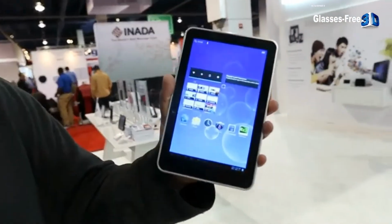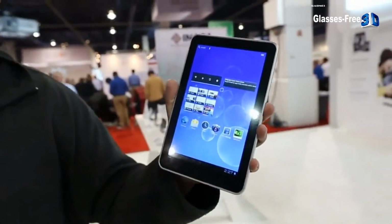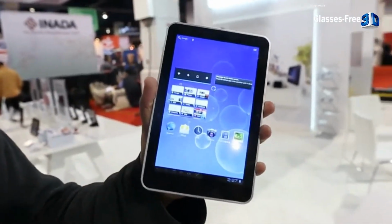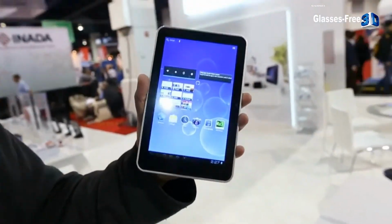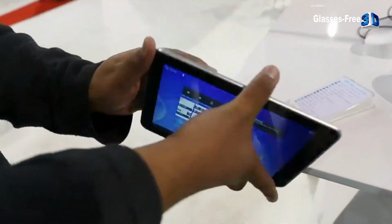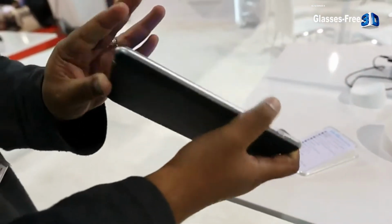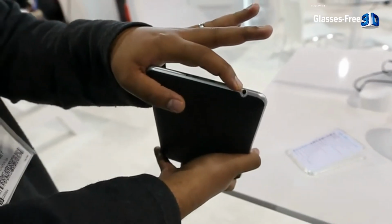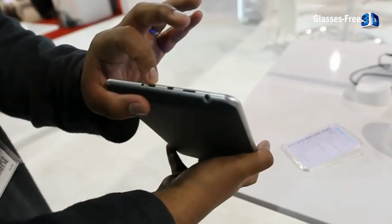I have in my hand the Gadmei Glasses-free 3D tablet. This is a 8-inch display, 720p display, and it also ships with Android 4.2 Jelly Bean, and it has a 1.5 gigahertz dual-core processor, 1 gigabyte of RAM, 8 gigabytes internal storage, and a 5,000 milliamp hour battery. If we take a quick physical tour of the tablet itself, there's a 0.3 megapixel front-facing camera, 2 megapixel camera on the rear. There's your power control, volume control. There's a 3.5 millimeter audio jack, and there's what appears to be your USB connectors.